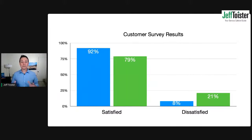When we were looking at survey results from thousands of surveys, we found that if a name was mentioned, that's the blue bar, 92% of those results were a positive or a satisfied customer. No name mentioned, 79%. The flip side was for negative results, dissatisfied customers. If a name was mentioned, a specific employee, just 8% of those were dissatisfied customers. No name mentioned, a much higher percentage.